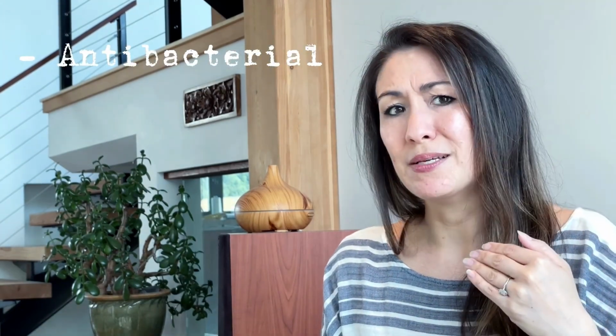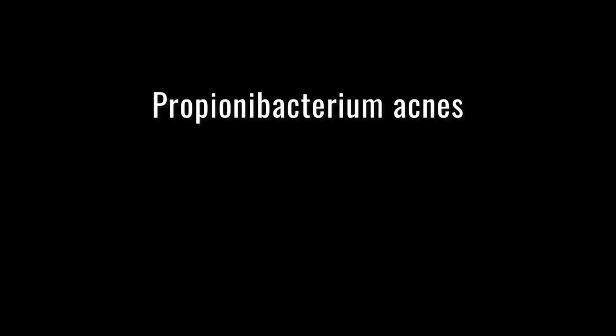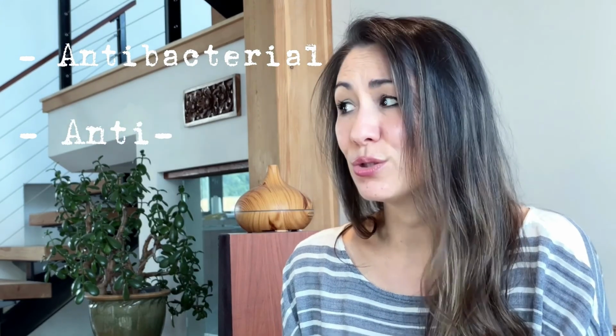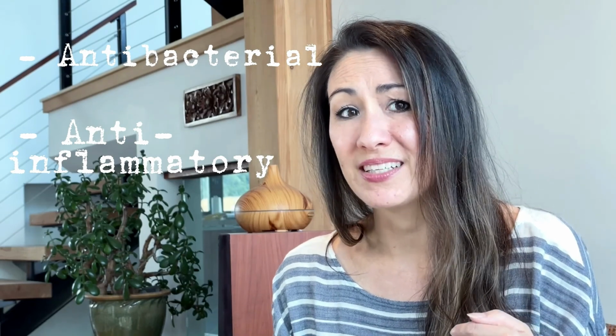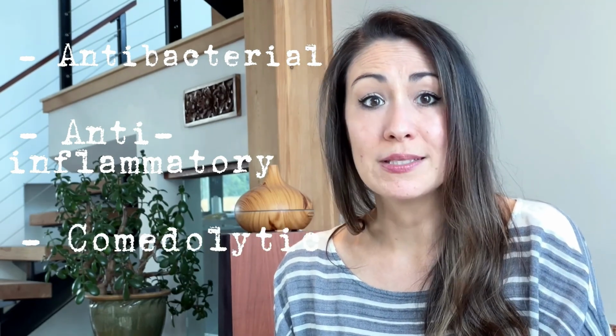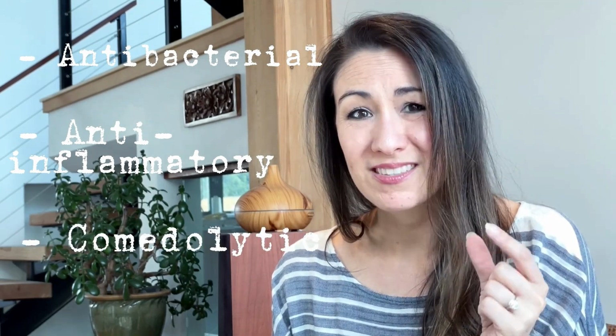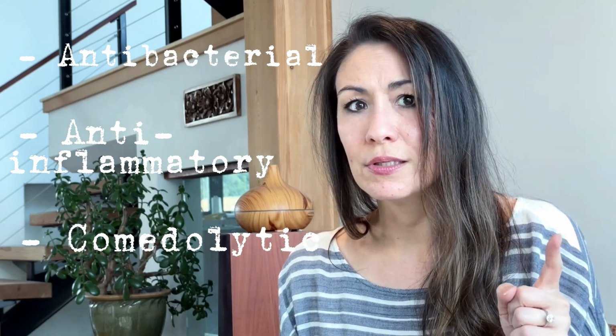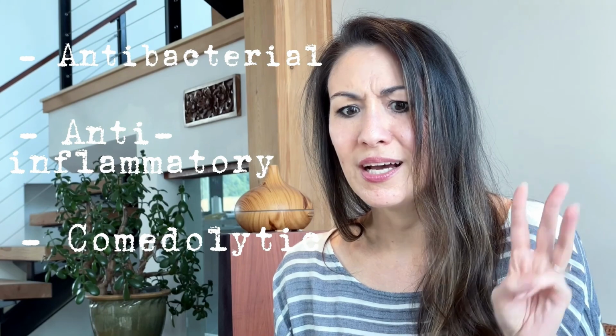Benzoyl peroxide is a fantastic treatment. It's antibacterial. It helps to clear up Propionibacterium acnes, that's now I guess called Cutibacterium acnes. It's also anti-inflammatory, which, like I said earlier, is one of the drivers of acne. It's also comedogenic, which means that it can break up skin and oil plugs that are blocking your pores that eventually lead to acne. So it kills bacteria, it decreases redness and inflammation, and it cleans out your pores.